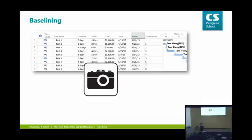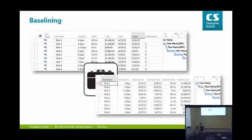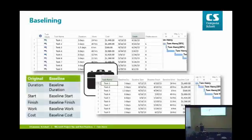So we're going to snapshot all the information in the schedule right now. What that actually does, for anybody that's used baseline before, is capture the task's start date, the duration, the finish date, the work, the cost, and copy it into the baseline. I'm just going to put up this little table here. So it takes the duration, start, finish, work, cost, and puts it over into the baseline duration, baseline start, baseline finish, baseline work, baseline cost. Okay? For each task. Those baseline values never change.